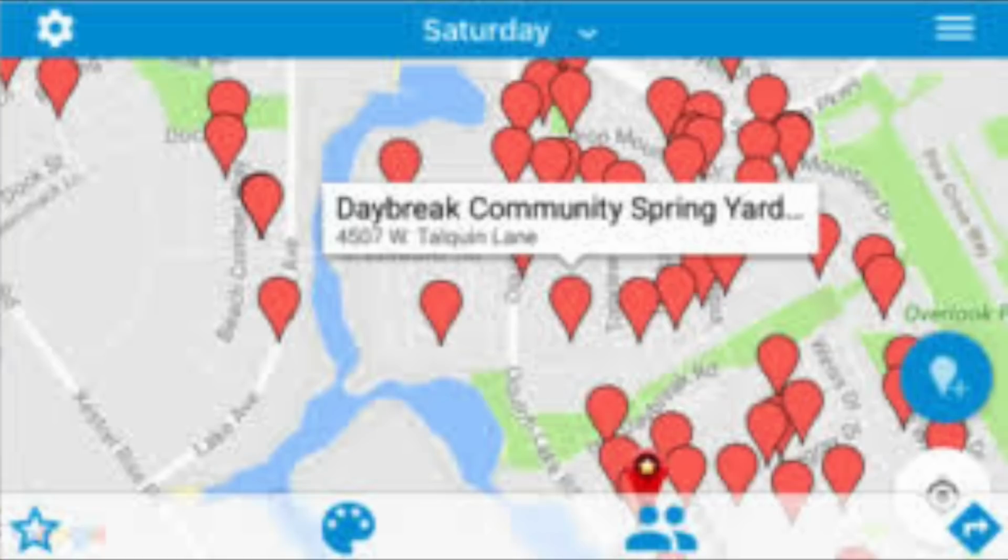There's also an app, which is what you're looking at right now. It is the Yard Sale Treasure Map app. If you don't have it, just go into your app store, Android or iPhone, and download the Treasure Map. Just look up the word yard sale. You'll find it. Trust me, it is amazing. It shows within your zip code.